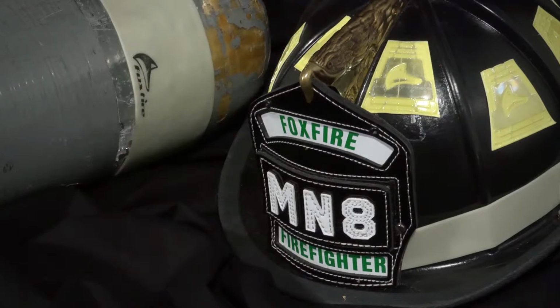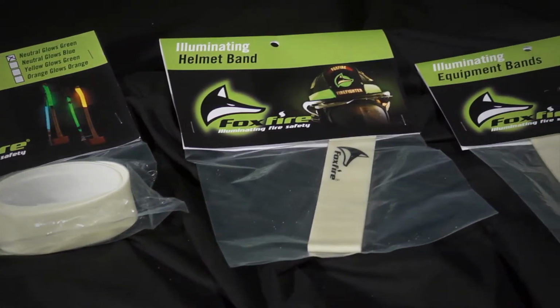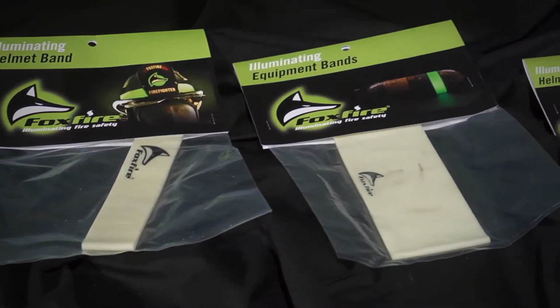MN8 FoxFire is the use of advanced photoluminescent pigments that are placed into various items for firefighters. We can suspend these pigments in different types of carriers such as high temperature grade silicone, epoxies, and different types of things that are very high heat resistant, very heavy duty, and they give off illumination for up to 17 to 20 hours based on a very quick charge.